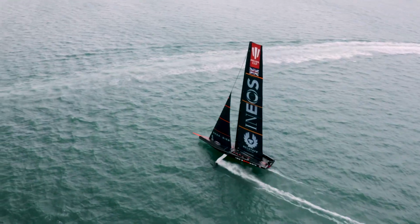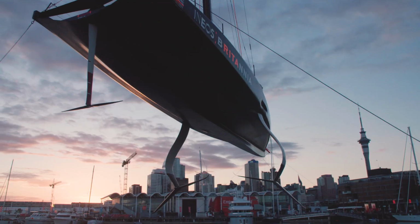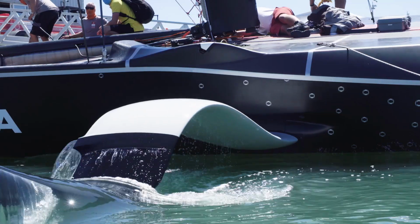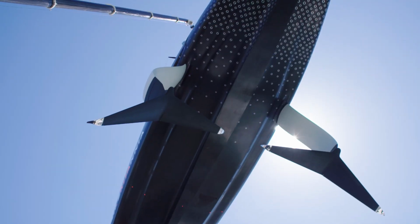The current AC-75s, they're very complicated and very advanced sailing boats. That's not comparable with anything else. The rig, the hull, from outside, you don't see the complexity in there. The most complicated part are the control systems, especially the control systems for the foils. So that's really very, very difficult mechanical engineering.